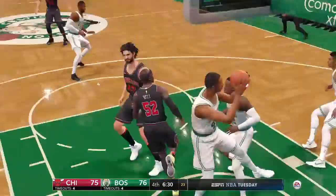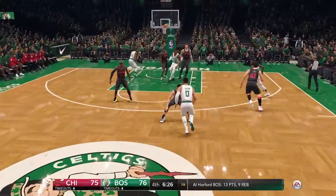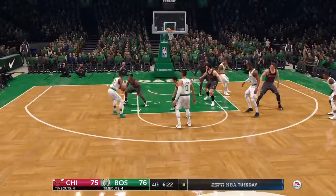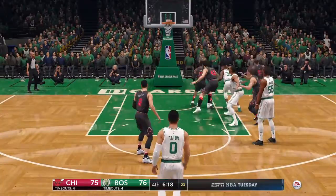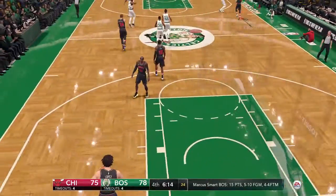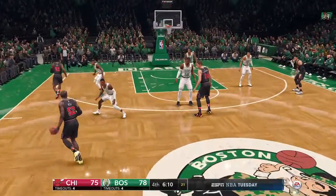Inside, Horford the rebound. To Smart. To the rim. He rattles it in. It's not enough just to beat your man off the dribble. You've got to finish the play with strength at the rim.